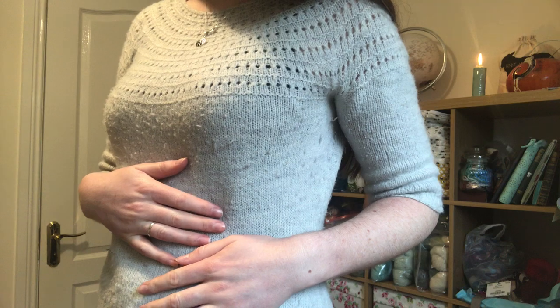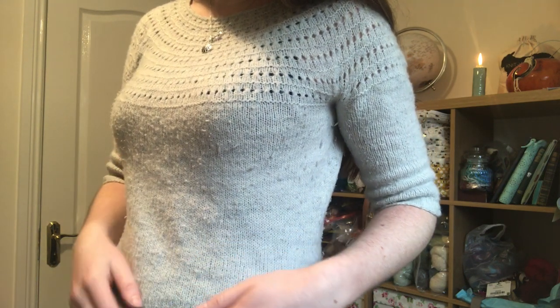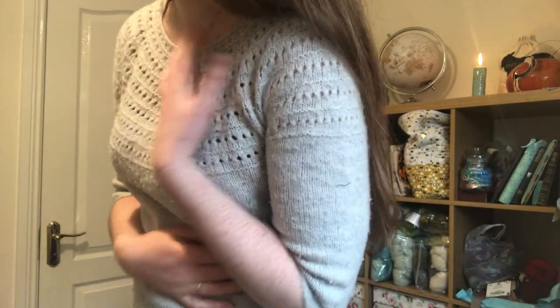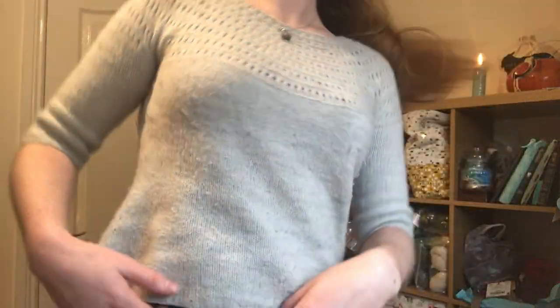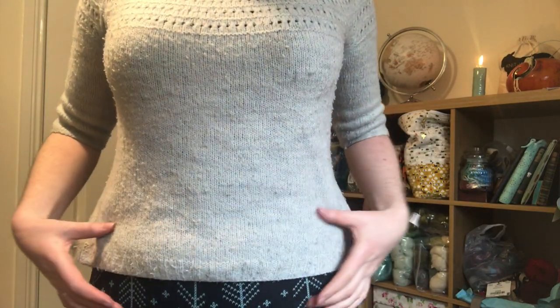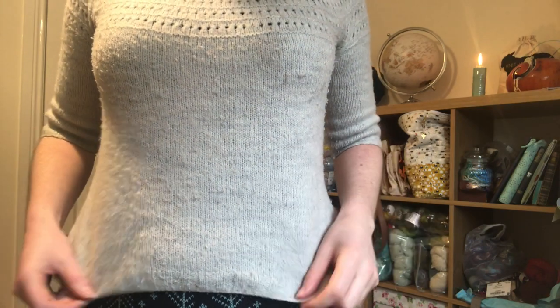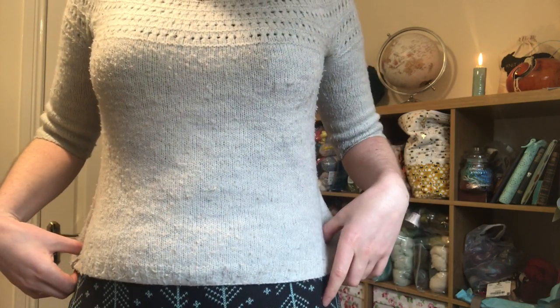So this is a non-superwash, super fine merino. Oh my God, it's so nice. I actually stopped wearing it for a while because I was worried I would wear through it. I was wearing it so much. But I just need to make another one, obviously. The next time I would make it a little bit longer, just a few inches. Maybe make the ribbing a little bit longer.